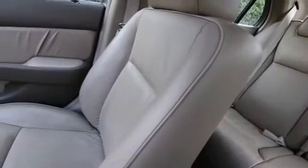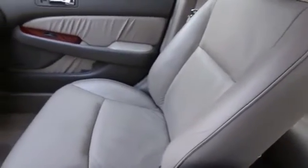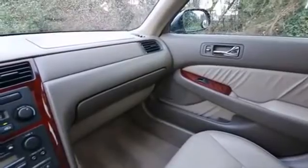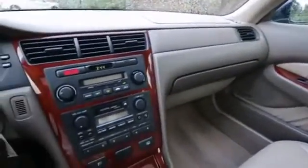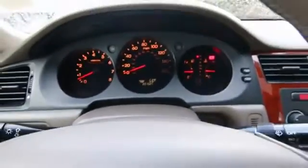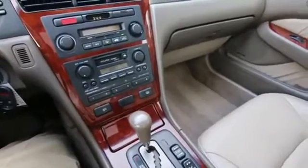I actually had an Acura Legend, which this vehicle ended up replacing, and I had that for many years. I got rid of it when I had around 160,000 miles on it and sold it to my friend who drove it and enjoyed it. And this one has a little bit higher mileage than that, 221,000, but looking at it and driving it, it drives like it has half that mileage.